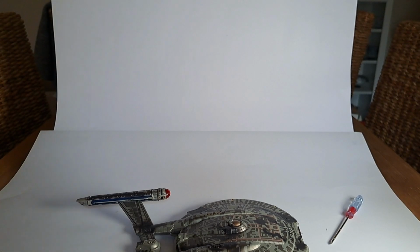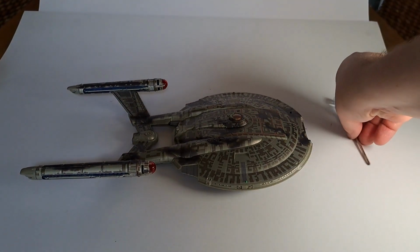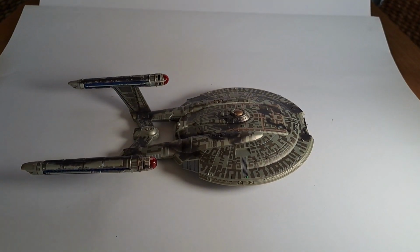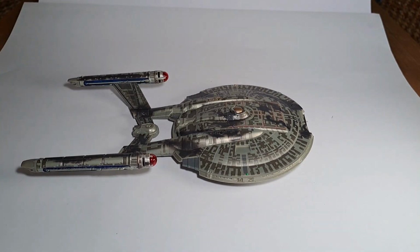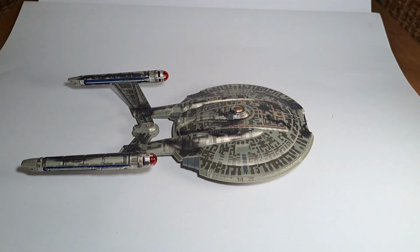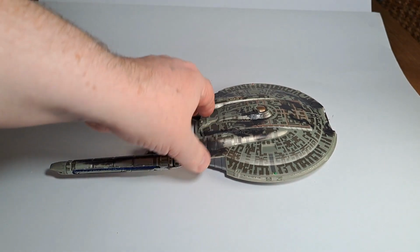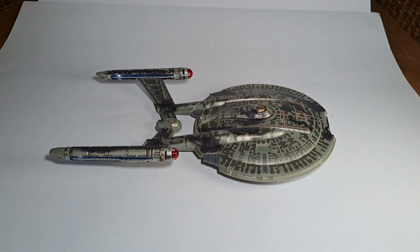So there you are, it's a working NX-01. I can't say fairer than that, considering it wasn't guaranteed to be working when I bought it. They just sort of said it is what it is. It's a toy in a box, so you take it as you find it. But yeah, okay, that's cool. So I say, well, try again.